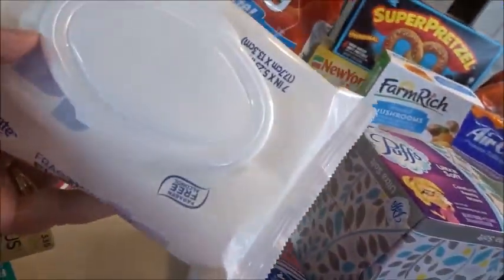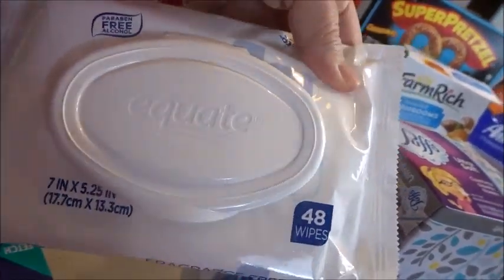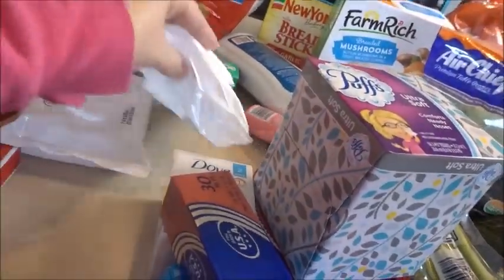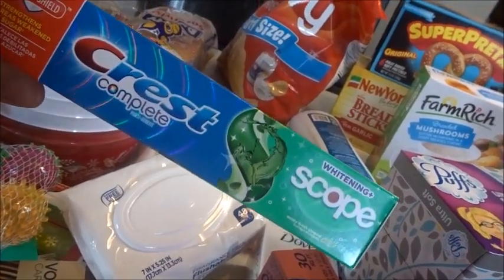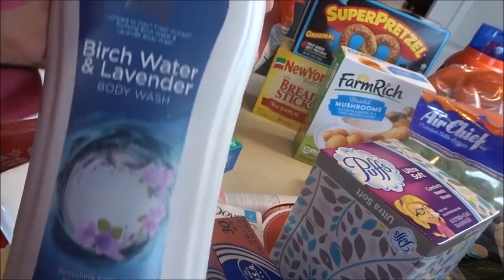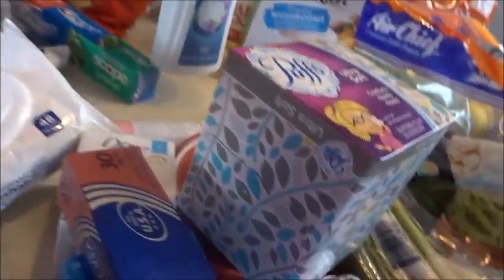I also got 2 packages of what they call flushable wipes, but in our house they're called the non-flushable wipes because we actually do not flush those. I picked up Andrea a tube of toothpaste. He also picked him up some body wash. This is the birch water and lavender.